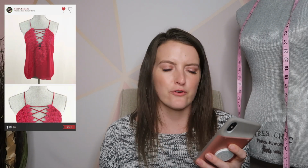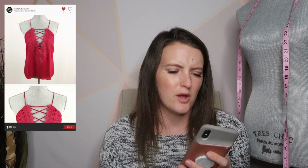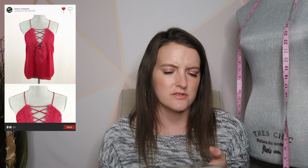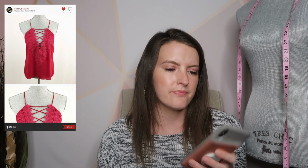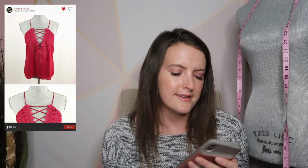Okay, next, I almost kept this one for myself. This is from liquidation.com. It's this really pretty lace cross front top with spaghetti straps, and the brand is Wave. I think that's how you say it, and it's a brand that's sold at Nordstrom. I hope someone got this for Valentine's Day because it's a really pretty red color. This sold for $18.